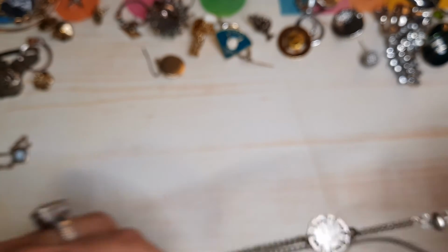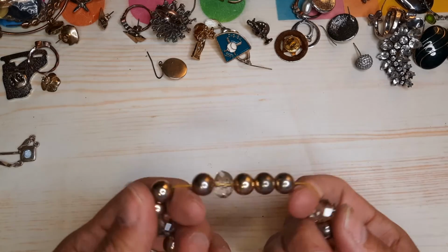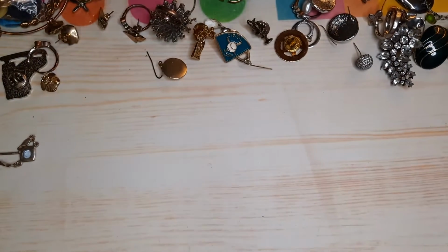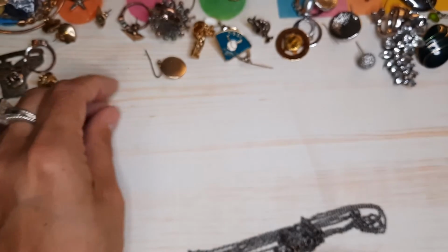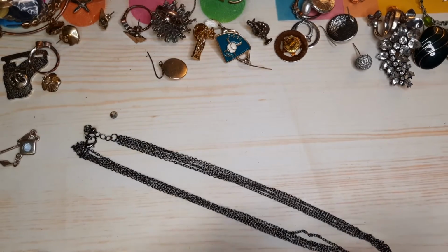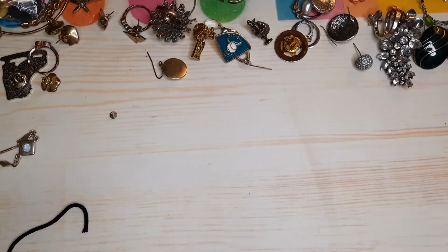This is pretty well-worn. Nothing really to salvage there. There's another one of these bracelets. So we've got some nice crystal beads we can take apart. There is a stone. Save that. We have this nice chain, which looks like it might be able to house that pretty pendant. So we'll fix that too.